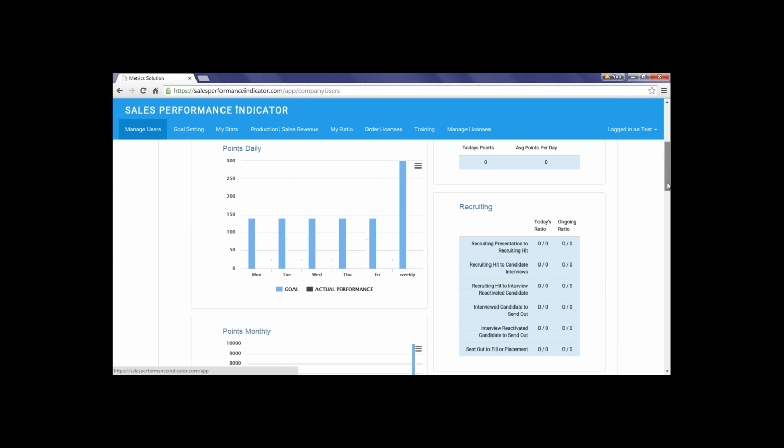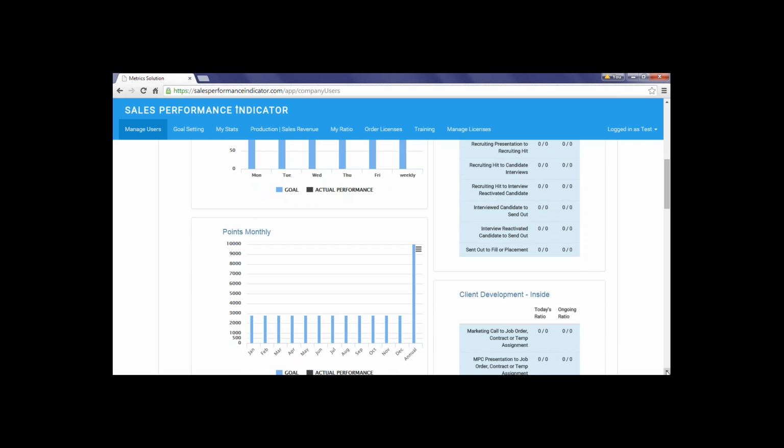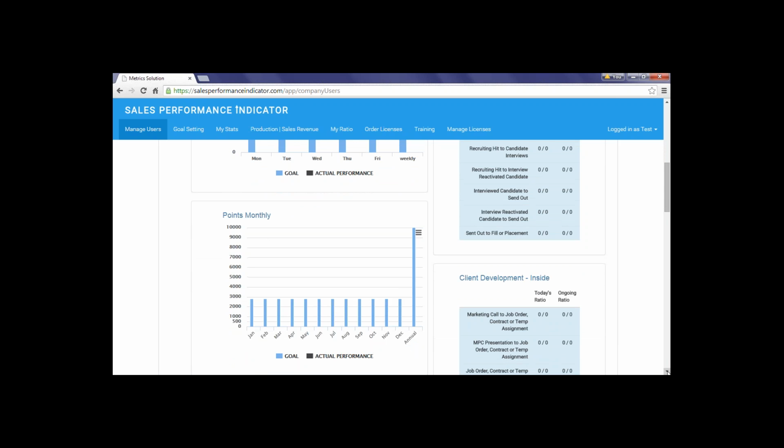On the right-hand side, you see their ratios. So you can see, here's the recruiter. You're going to see their ratios for today. You're going to see their ongoing ratios. So as long as they're in the system, it's calculating what they did today and their ongoing ratios. So the points are nothing they have to track. The points are just automatically being tracked. And if you tell them you want them to attain at least 140 points a day, then they're going to try to do the things with the higher points, which basically the system is showing them where to prioritize their actions.